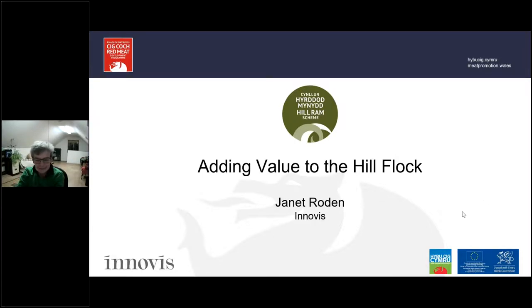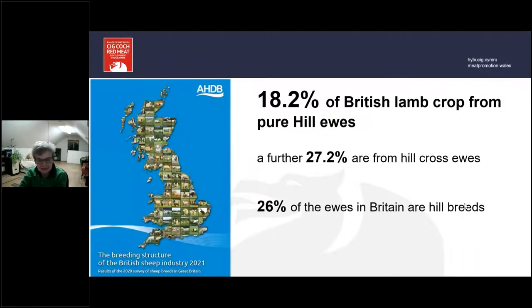Thank you very much, Heather, for that kind introduction. So yes, I really want to update everyone a little bit about the Hill Ram scheme, but start off with just why improving the genetics of hill sheep is so important, not only for hill farmers, but for our whole industry.